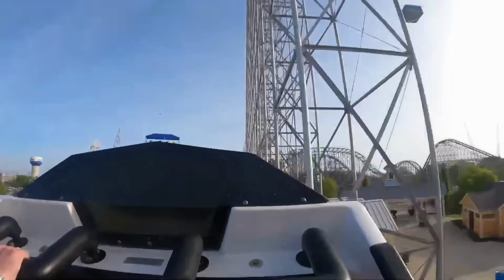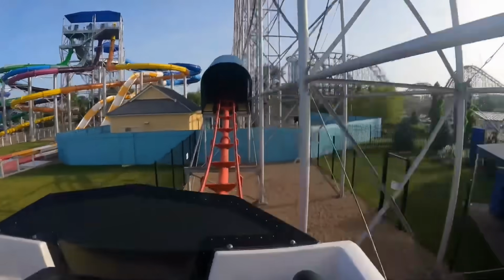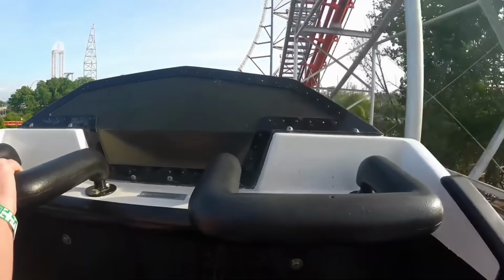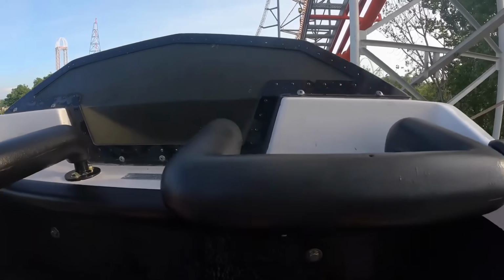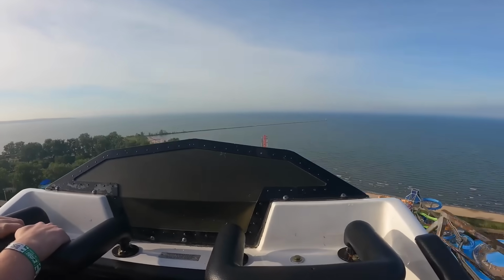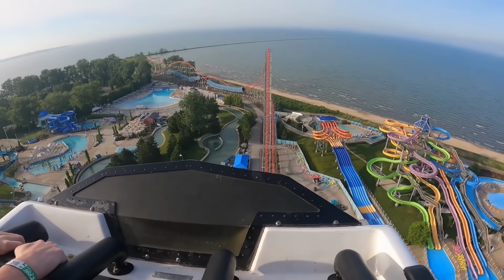Most people will tell you to ride in the quote-unquote magic seat, which is row number 3. However, I disagree. I prefer the second-to-back row. That is my personal pick for the best row on this ride, because it's not a wheel seat. You actually get a pretty smooth ride, and the airtime is still absolutely fantastic.